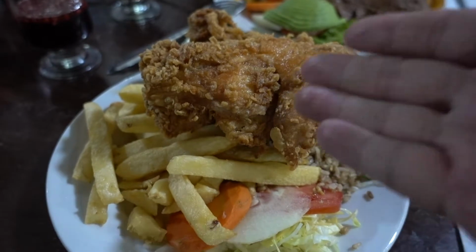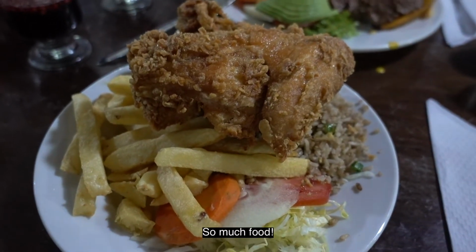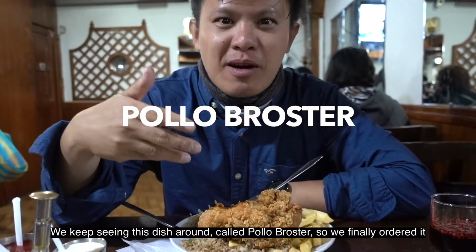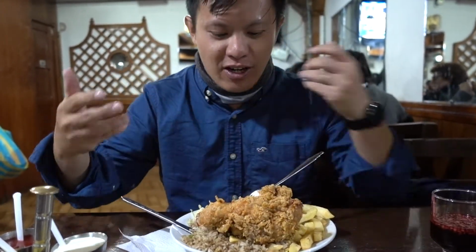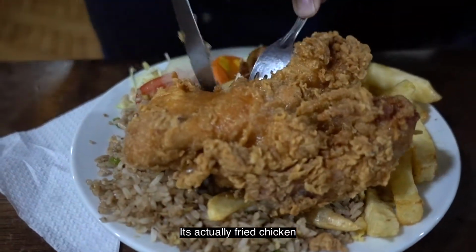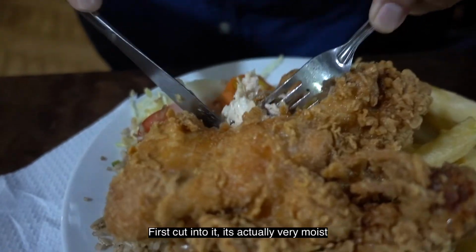Fries and chow fan. What's going on? So much food. Chef, what we have. So Peruvians love fried chicken. So we keep seeing this word come up, pollo a la brasa, so we finally order it. It's actually fried chicken. And first cut into it, it's actually very moist.